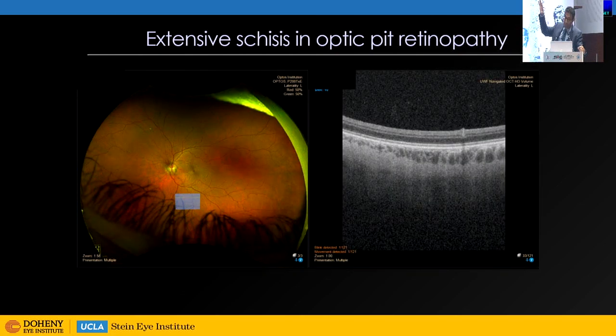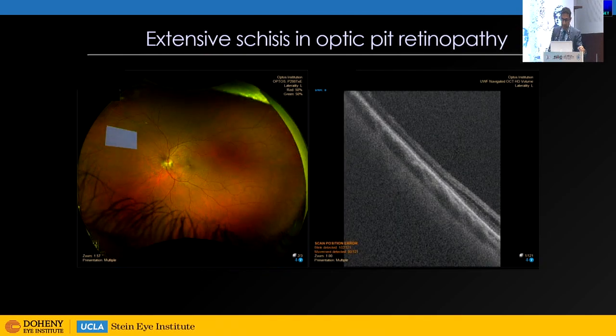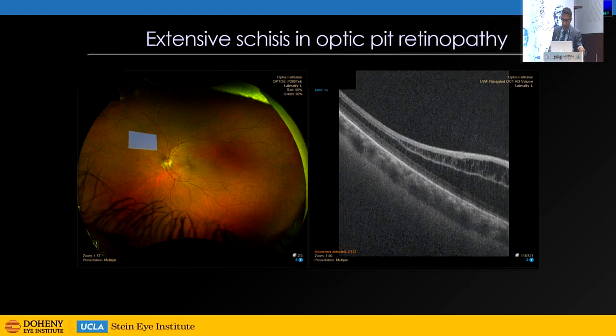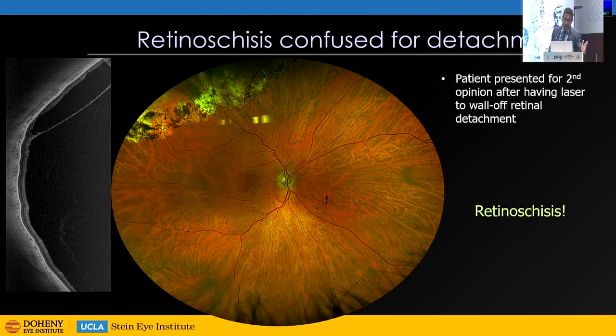Now, what I wish we could do is map the entire fundus with OCT. You can't quite do that yet, but you could if you actually took the time to do all of these kinds of scans. Okay, so I'm going to skip forward in the interest of time to point out that we've seen many patients where it's sometimes difficult to make the distinction between a schisis or schisis associated with attachment. Many of these patients get laser barricade, and some of them probably unnecessarily.